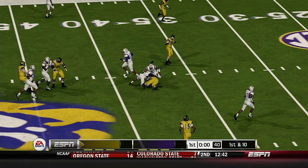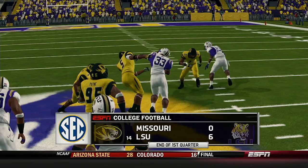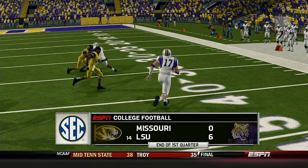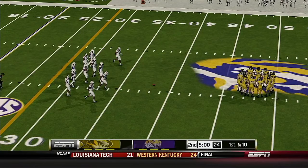After a quarter of play, we've got a low-scoring defensive battle on our hands. LSU leads it 6-0. And we're back for more action here in quarter number two.